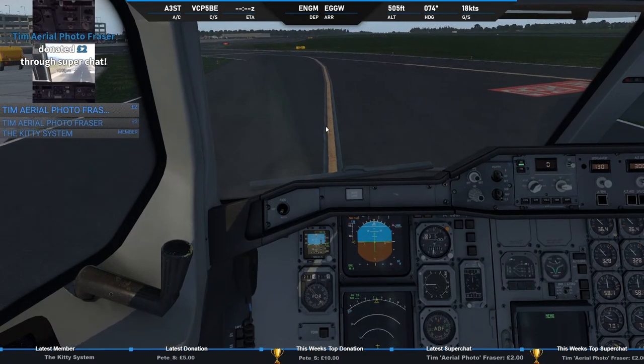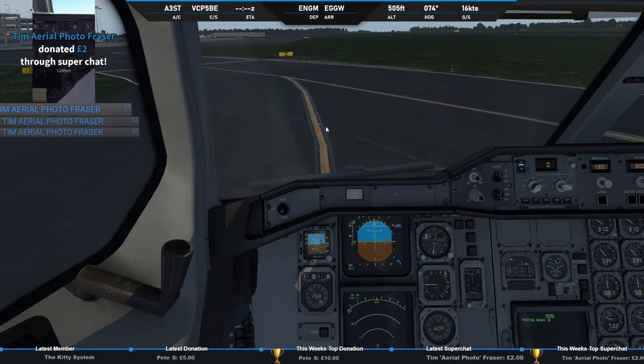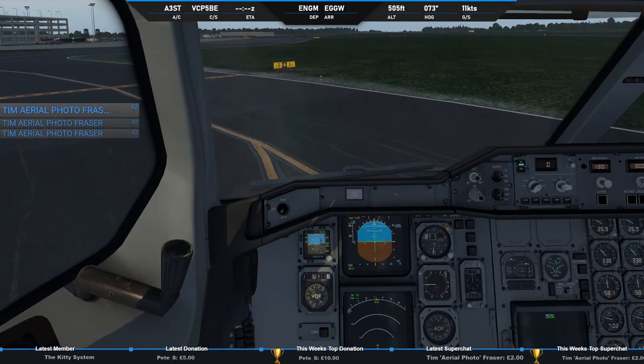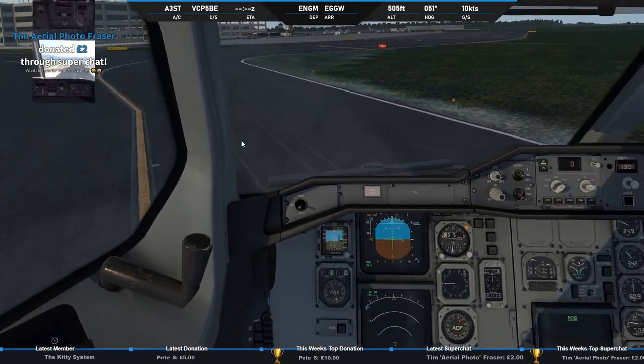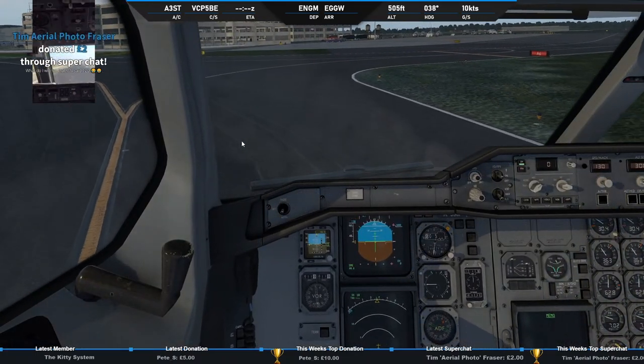50. 40, thanks, Tim. 30. 20. 10. Oh, really, Tim? Did you guess 120 right after we got 120? 120 FPM. Really? 50, sus. 40. 30. Tim again. 20. 10. What do I win for that? I said 120. Nothing, Tim.